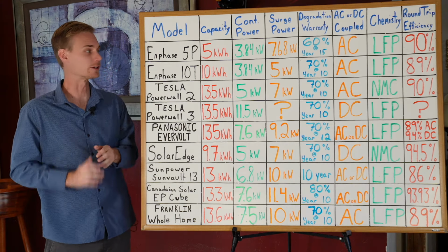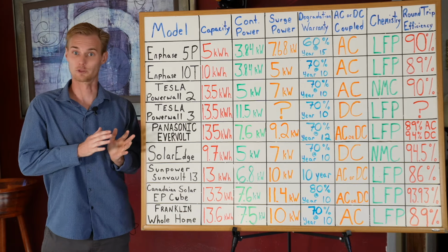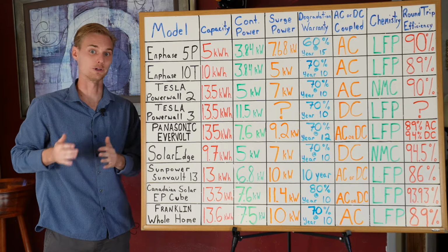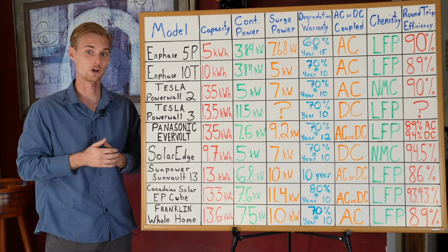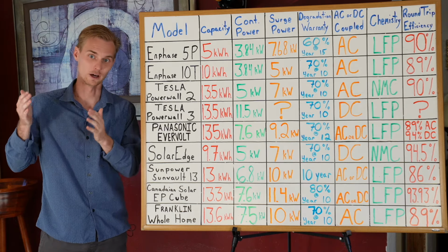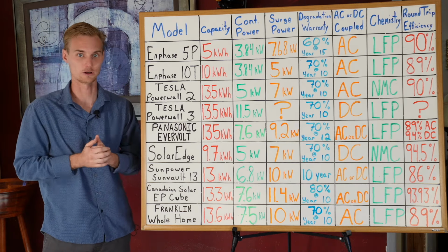This is, for example, where the 5P battery by Enphase is clearly the winner, because each 5 kilowatt hour unit puts out 3.84 continuous and up to 7.68 surge. So if you have 3 5Ps together, now you have over 11 kilowatts of power output, which is going to be better than almost anything else on the board.